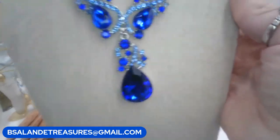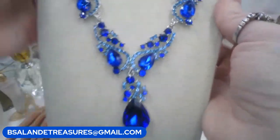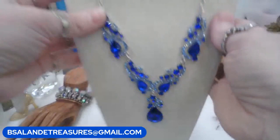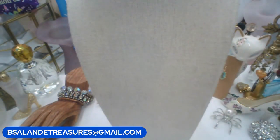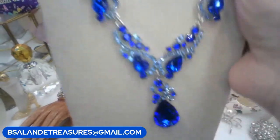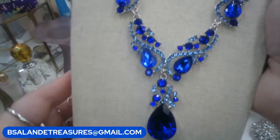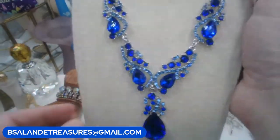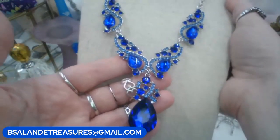And this one, the keyword's going to be blue statement. Blue statement. Let me get a quick measurement for you. So this one is approximately 18-inch wearable. And this one is a $14 buy it now. Blue statement. Really beautiful.